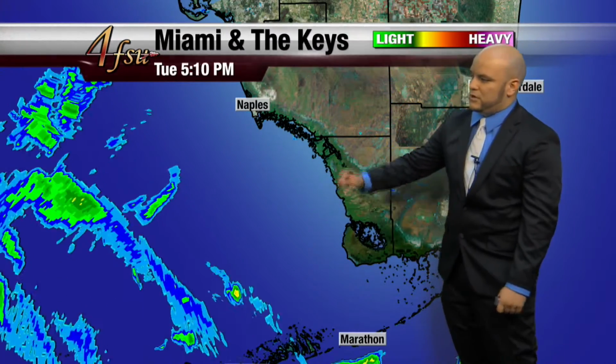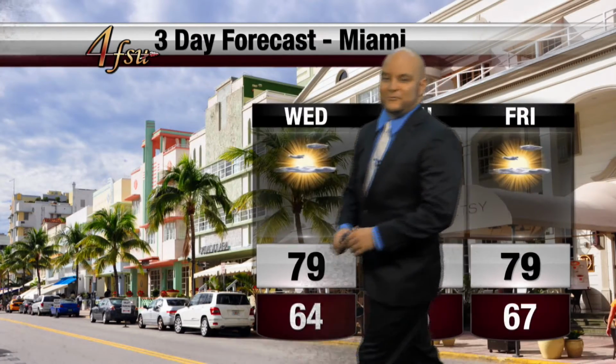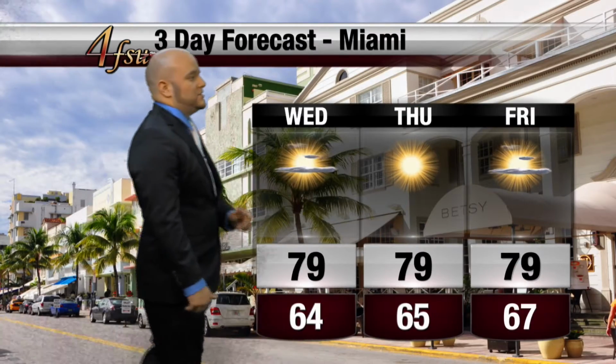Looking down towards the south of Miami and the Keys, they do have some rain offshore. Nothing really going on towards the actual inland part of south Florida. But as we move up north towards Tampa, well, actually, we're going to look into Miami right quick. The forecast for the next couple of days, they are going to see very nice conditions. 79 degrees every single day, mid-60s for the lows as we continue on.